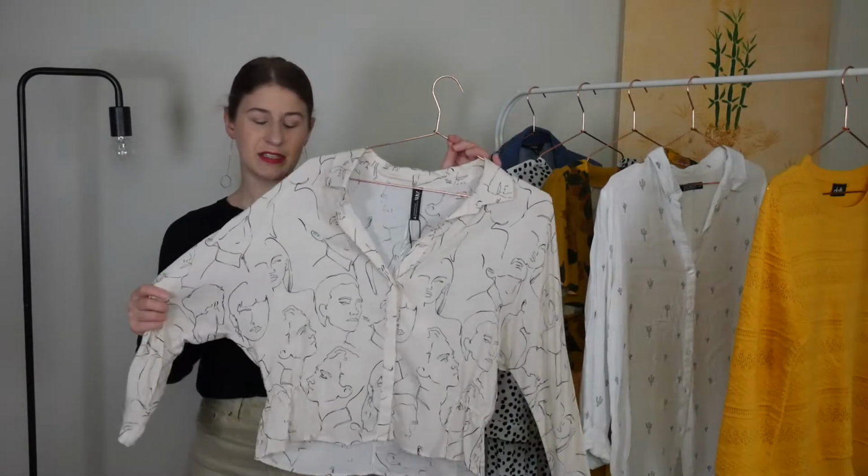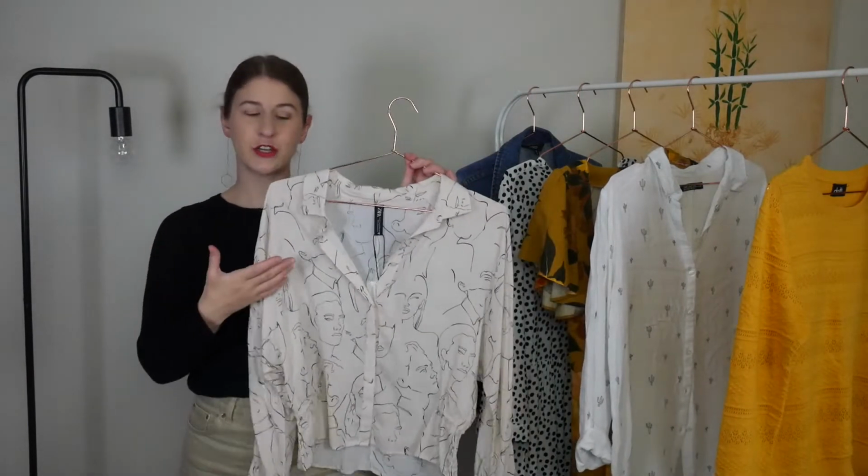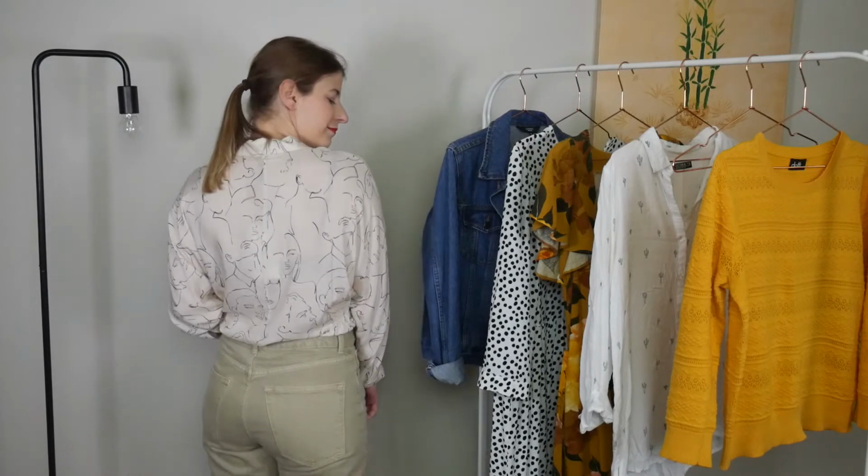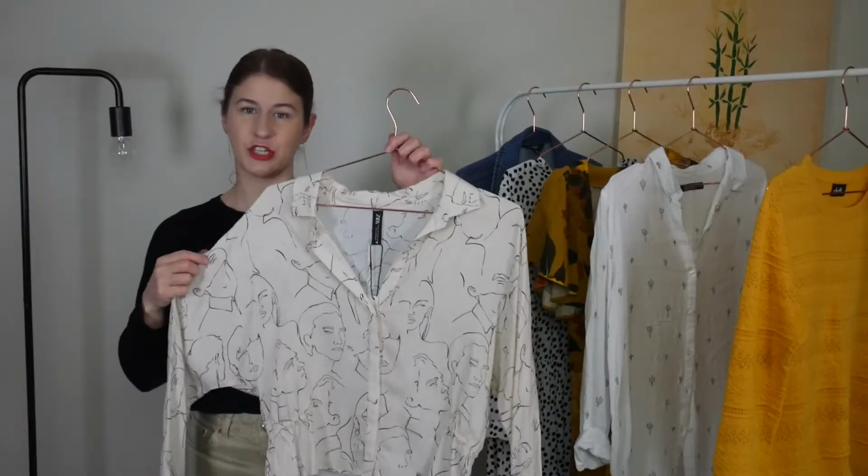The design and the style of it is quite simple. The interest comes from the print. So the print is just a bunch of faces, but they've been done with a fine line. So it is still quite subtle in a way. It's not glaringly obvious, but still just something that adds a little bit extra to what would be a very plain shirt otherwise.